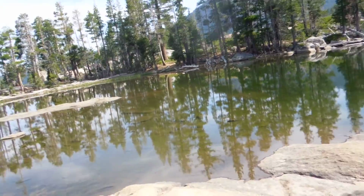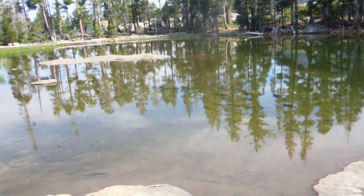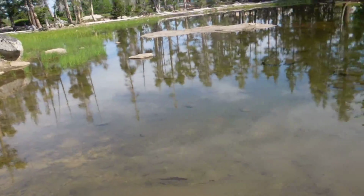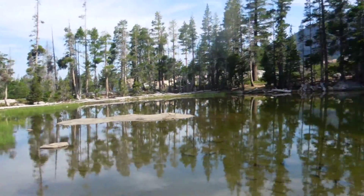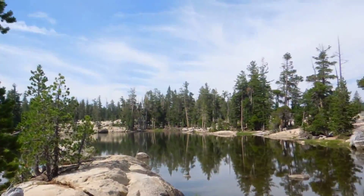It's going to be a long day, so there's still plenty of time to find something very strange in the sky, in the woods, who knows. But this is Granite Lake, and it's kind of like a big kidney shape.